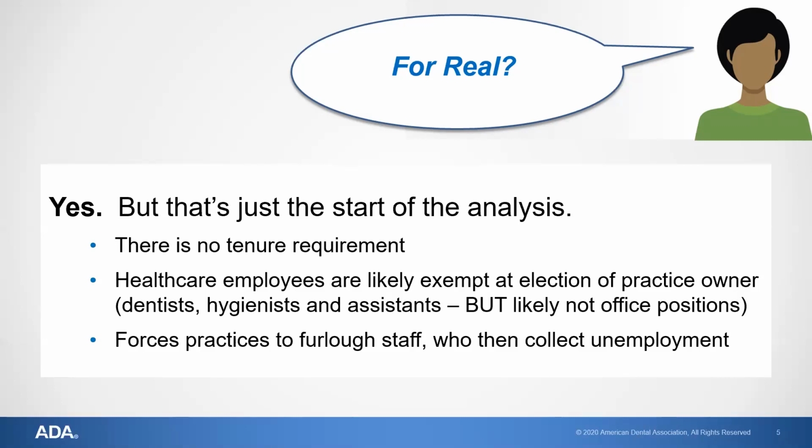One of the things we learned very recently, or at least the guidance we got from the lawsuit filed in the state of New York, is that it has been clarified that healthcare employees, which would include dentists, are likely exempt at the election of the practice owner. In other words, if you are a healthcare employee and you have COVID, the practice could say, no, I'm not going to pay you because I don't have to, because you're a dentist, a hygienist, an assistant. I have the option to exempt healthcare employees. But I think the New York opinion, and right now it's the only one that is really any sort of controlling authority, likely doesn't go as far as to include office positions.